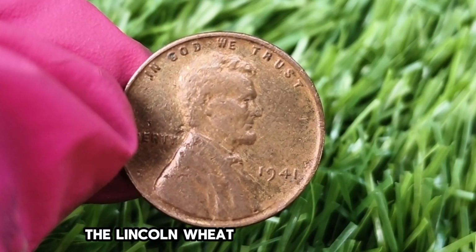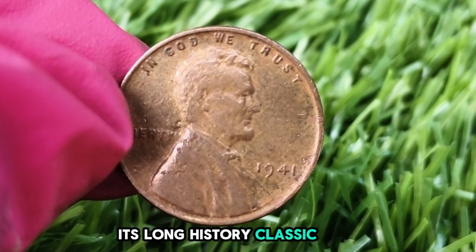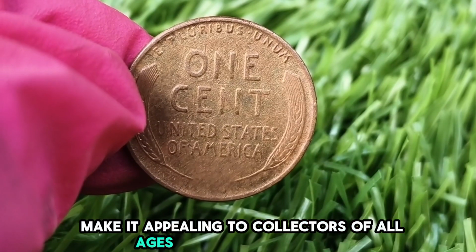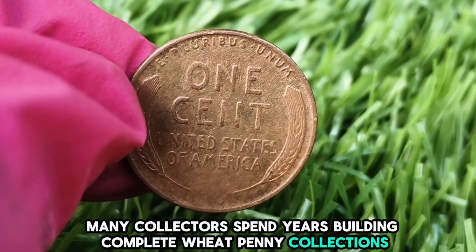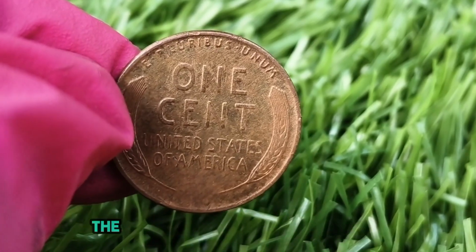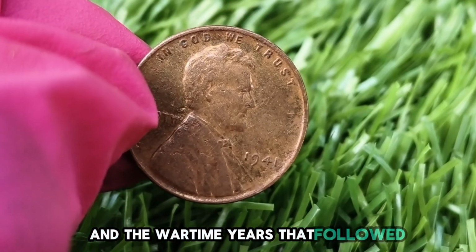The Lincoln Wheat Penny series remains one of the most popular collecting fields in the world. Its long history, classic design, and accessibility make it appealing to collectors of all ages and experience levels. Many collectors spend years building complete wheat penny collections. Each date adds another piece to the larger historical puzzle. The 1941 issue serves as an important link between earlier decades and the wartime years that followed.